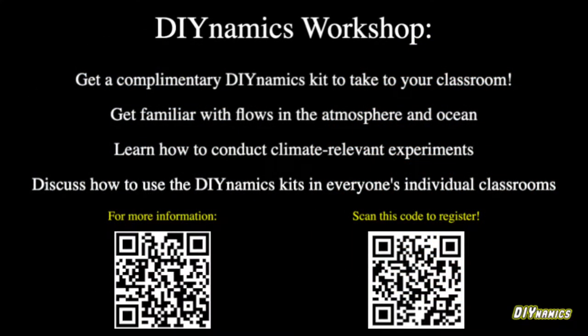During our workshop at the Earth Educators Rendezvous, everyone will be given their own individual do-it-yourself dynamics kit, and we hope that after the workshop, you take it home, test it, modify it, and see how it best fits into your own learning space.